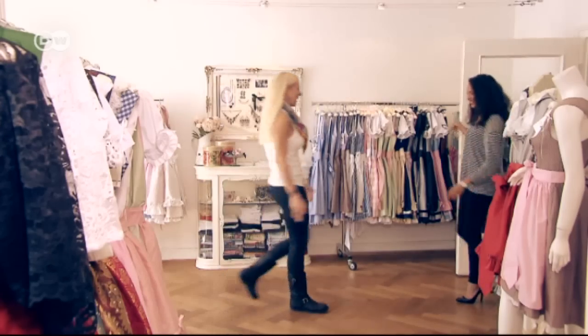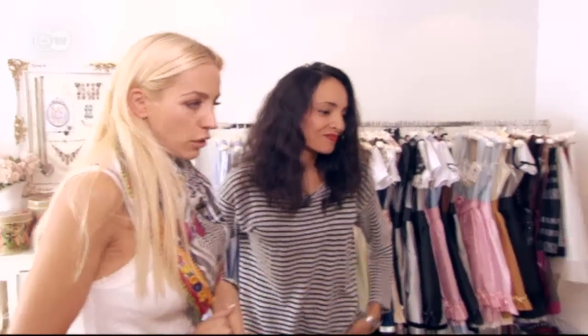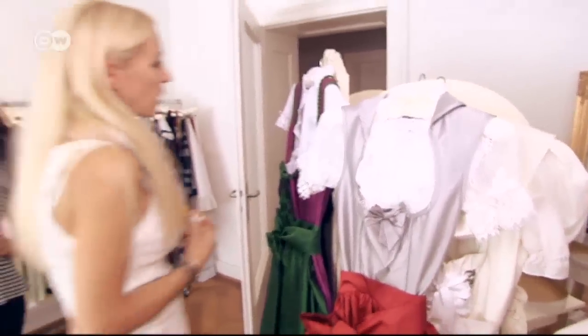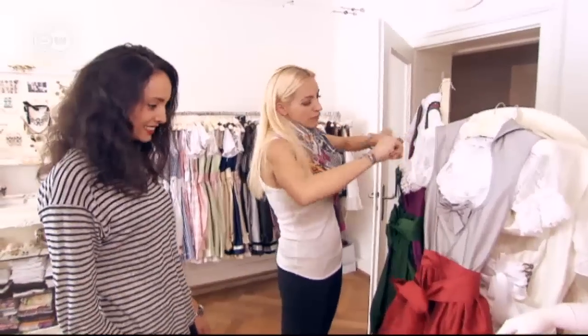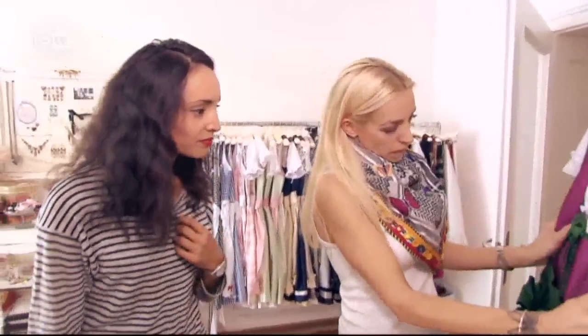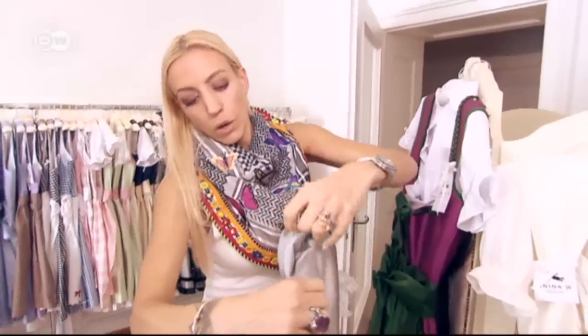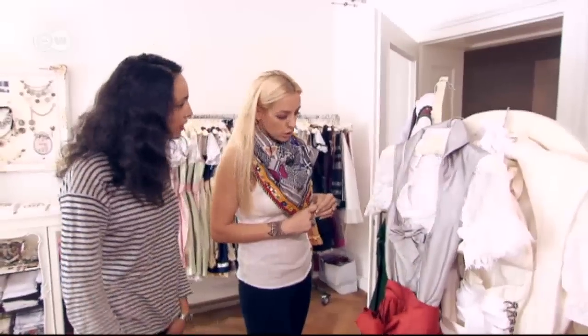Rasha Fajari has come to buy her very first dirndl. I picked something out that I think will look great on you. I think these colors go really well together. Yes, I love green and red. That's a start. I think this cut will also look great on you. This has a traditional Munich neckline. And with this one, you can wear the collar down or up. The stand-up collar is back in style, making for a less revealing neckline.